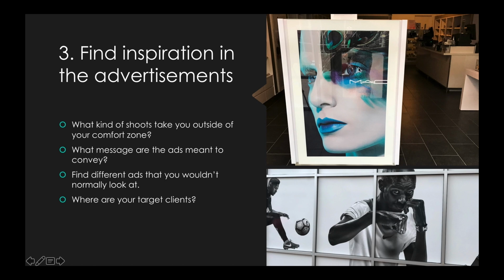There's a focus on MAC makeup, obviously, just like down here we're seeing activity, active people, but is this something that you could maybe do? Could you do a shoot like this in your studio? Not that you'd maybe do this type of work, but it would get you outside of your comfort zone. And anytime you're outside of your comfort zone, that's where you can really start to see growth. Again, this might not be the stuff that you already shoot, but getting outside of that comfort zone is going to help you become a better photographer.